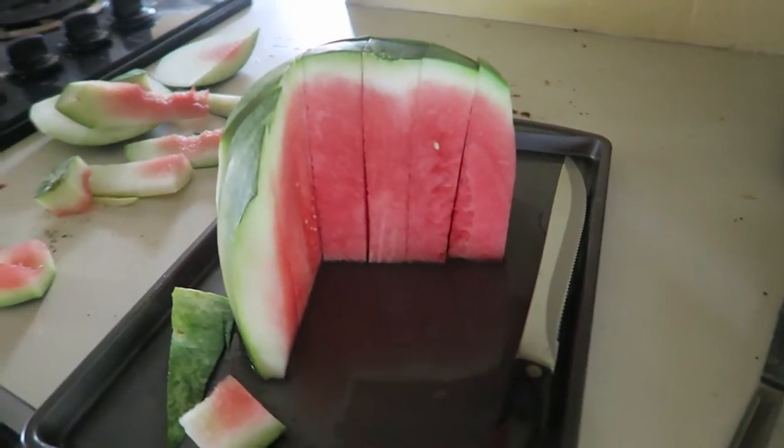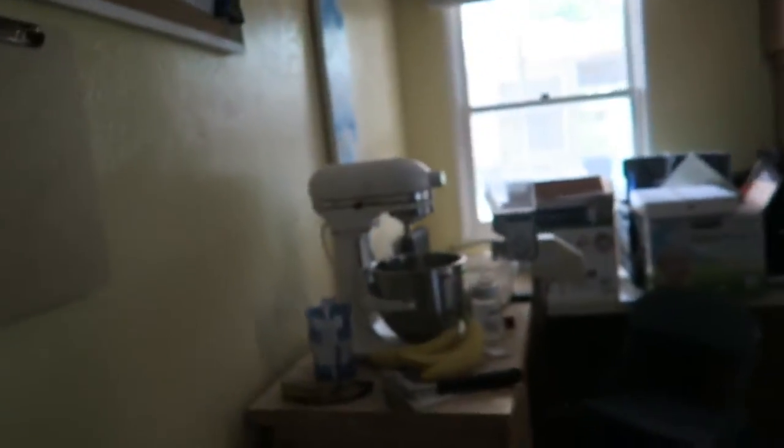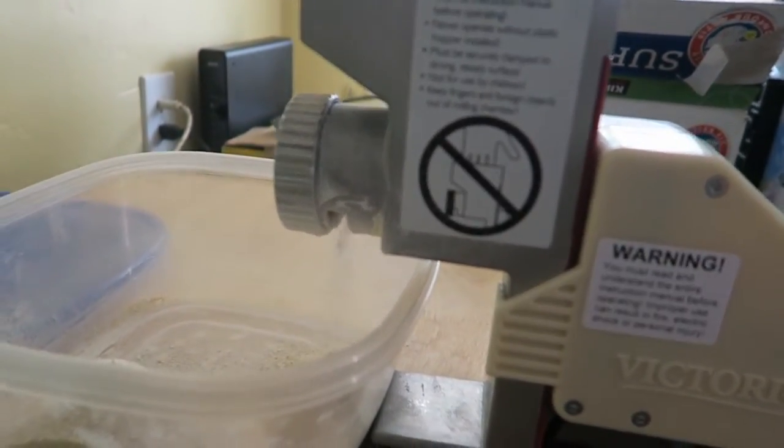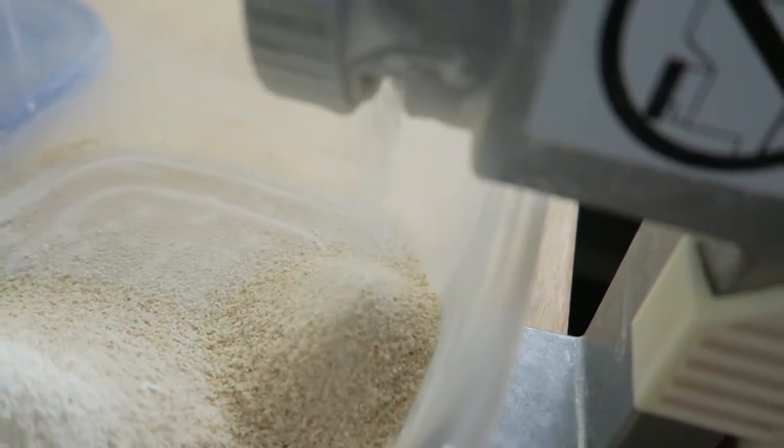We've got some watermelon happening right here. And over here, we've got wheat grinding into flour. That's amazing. I feel like such a homemaker when I've been grinding my own wheat, even if it's with just plugging it in.